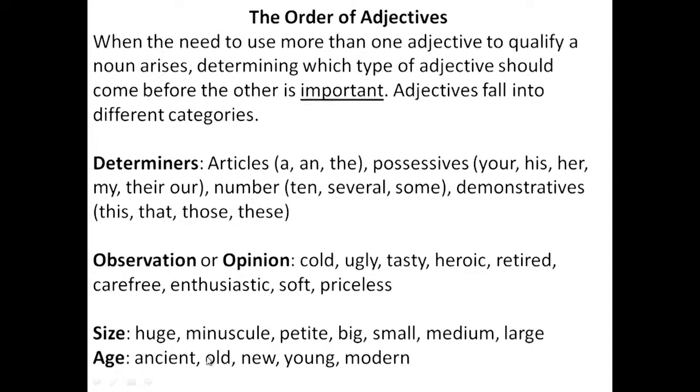Again, we have age. Age has to do with ancient, old, new, young, modern. These all have to do with age. So, of course, if you find one of these words among the list of three or four words describing a nearby noun, they should be the fourth in this case to consider. You see, we proceed on with the list.